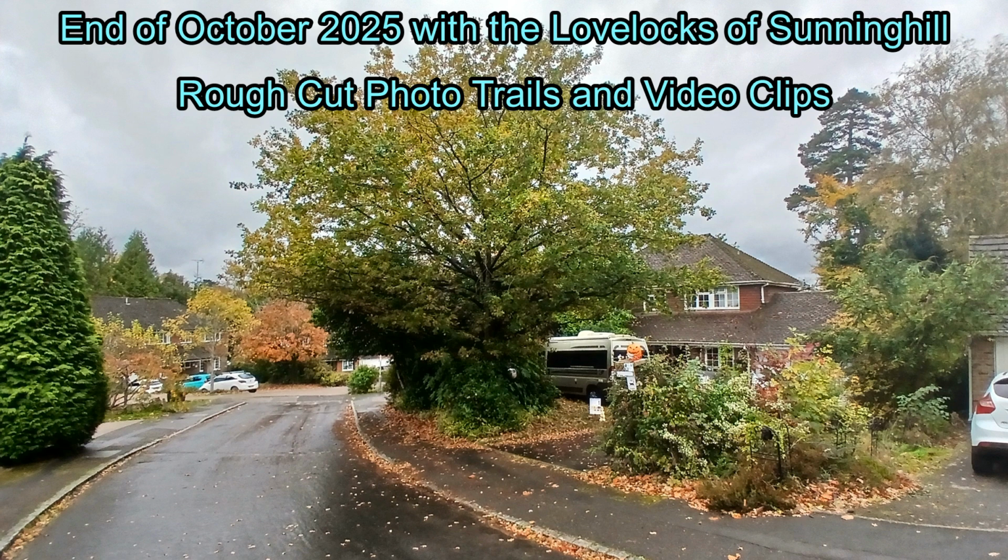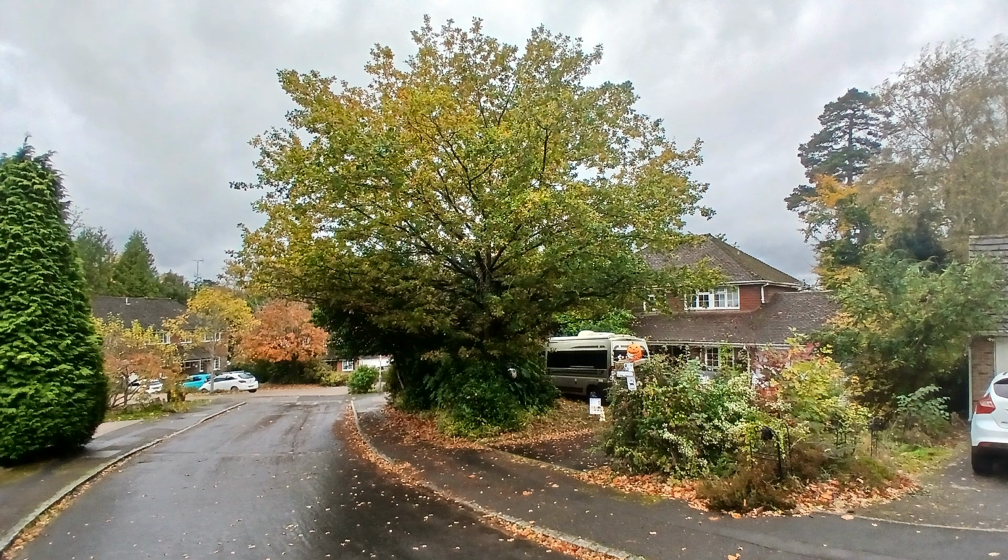End of October 2025 with the Lovelocks of Sunninghill. Rough cut photo trails and video clips. I'll start with just several pictures.